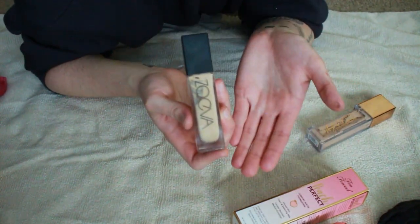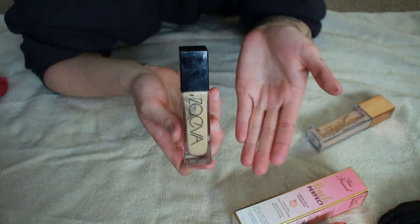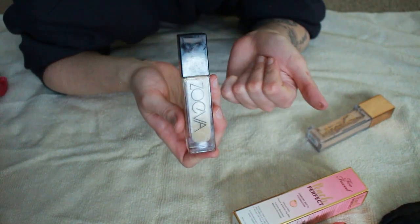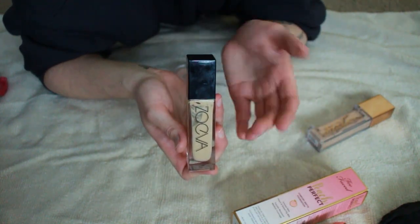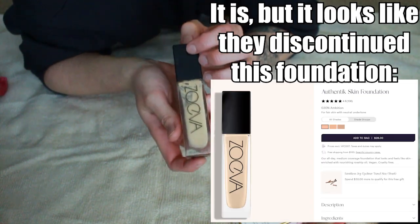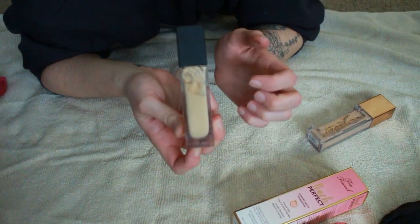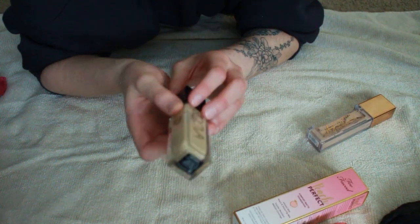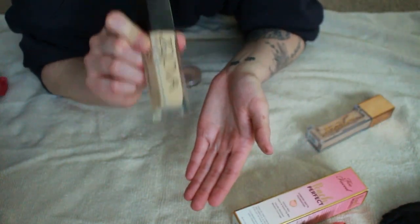I don't even know if they make this anymore. I swear, every time I'm on Ulta and I see this brand advertised, it's usually just brushes now or makeup tools and not actual makeup products. So I'm wondering if this company is no longer a thing, but I think I am going to pass this on or get rid of it. It's really old. You can see it's starting to separate in the bottle there. Oh, it's a nice glass bottle too, but I just don't reach for it. So I need to get rid of it.